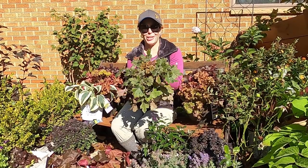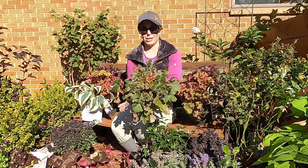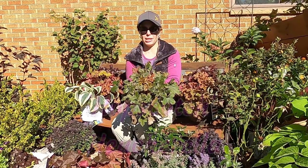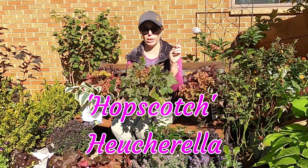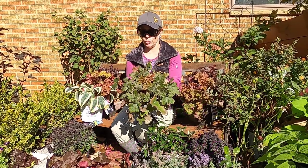Okay, next up, we've got another one from Proven Winners. You guys, I got this one for about $2.50 also. This is awesome. This is the Fun and Games Hopscotch. This is a foamy bells, also called a heucherella. And I'm just gonna apologize. We have a bit of wind today, it's gusty from time to time and then it just completely goes away.